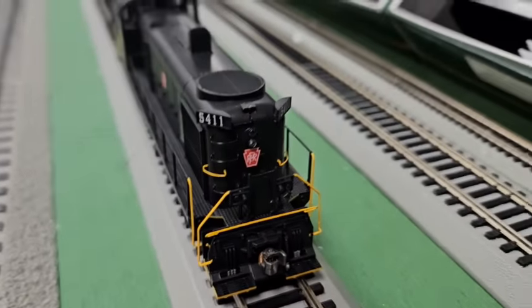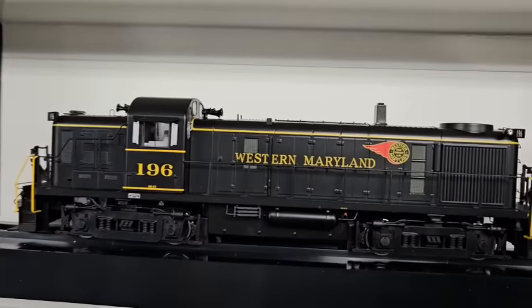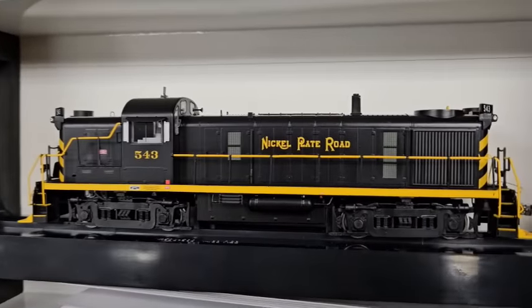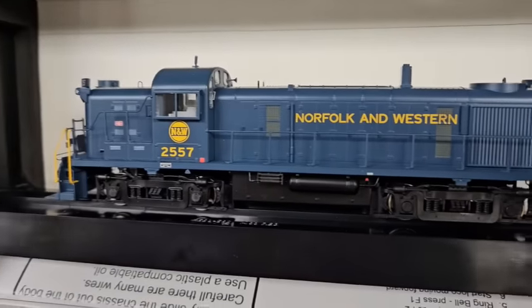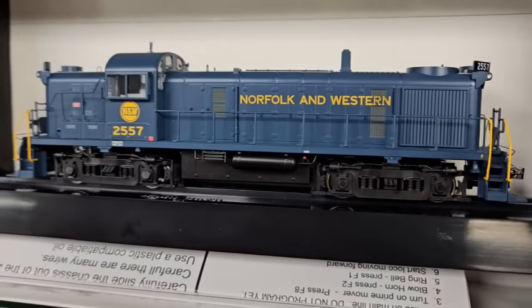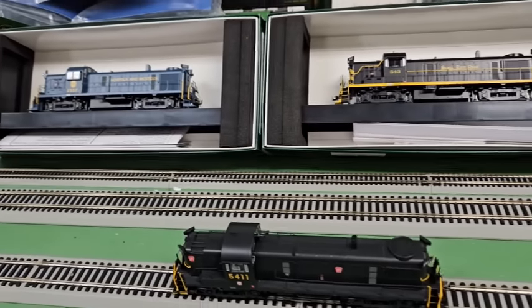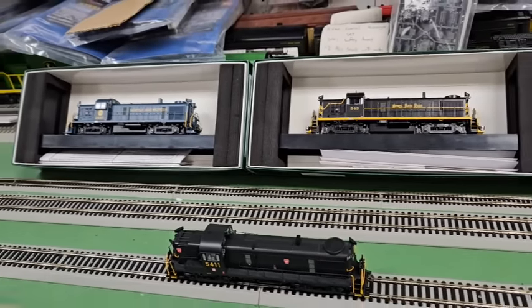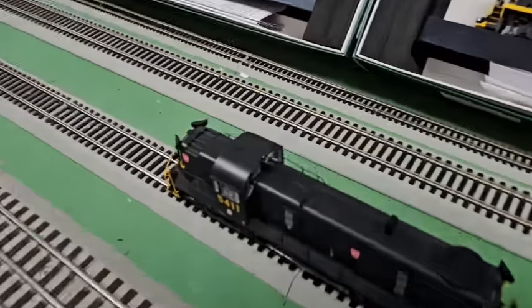Now I got a couple other ones here. It's still in the box here. I got the Western Maryland with the Fireball logo. I got the Nickel Plate Road. They call that the simple paint scheme. And then I have here the Norfolk and Western. Now, if you notice, Bowser does a really good job kind of specializing these engines for the specific road names. So no two of these engines really look the same. The horns are in different places. The bells are in different places. I just think it's really neat that they do a lot of that customization.